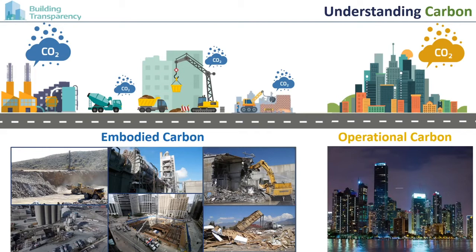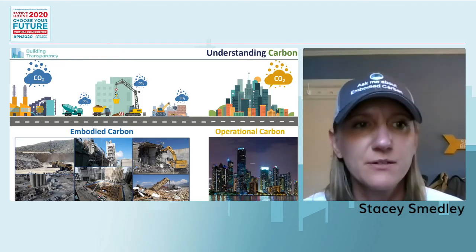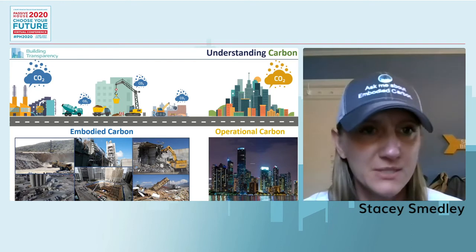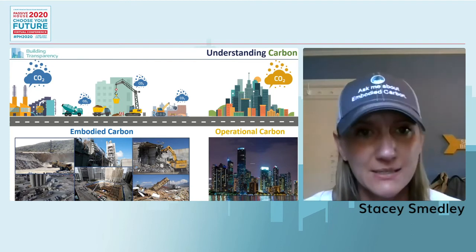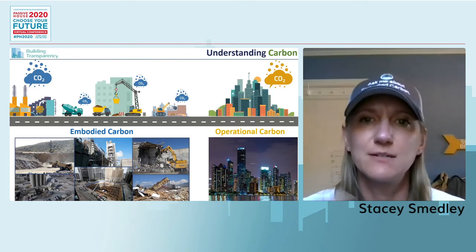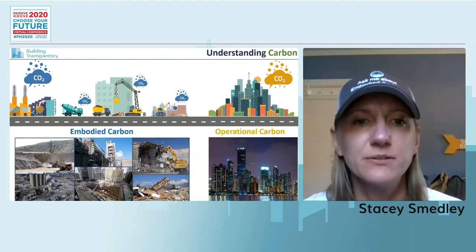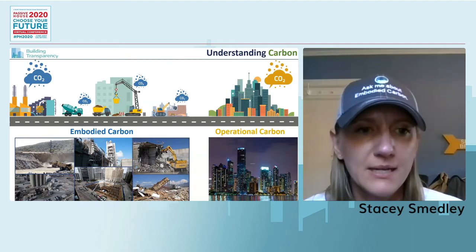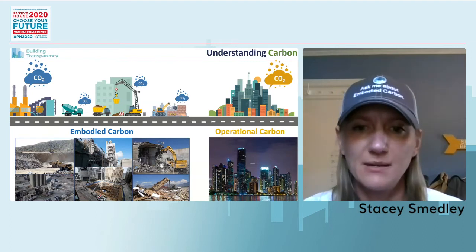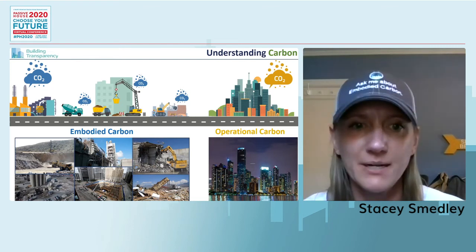And when we're thinking about embodied carbon, it's really everything up to that point. So it's the extraction of the materials, the transportation to manufacturing facilities, transportation to job sites, the installation of materials on a construction site, and then the emissions associated with the end of life of those materials. And then any use phase stuff that we're talking about too. So really, if we look at these pictures, it's everything except for this operational energy consumption that we're looking at when it comes to embodied carbon.